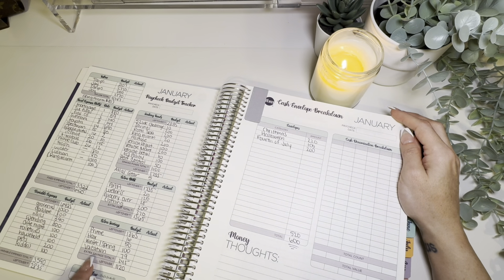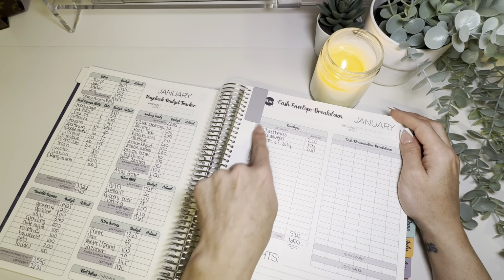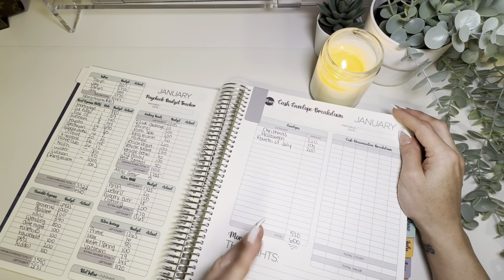I've got kids. I'm trying to make the most of our time together. So I value that. And again, all of this is very personal. Everyone's savings goals are going to be different based on your situation. And then vacation. And then we have the holidays. Again, super important to me.